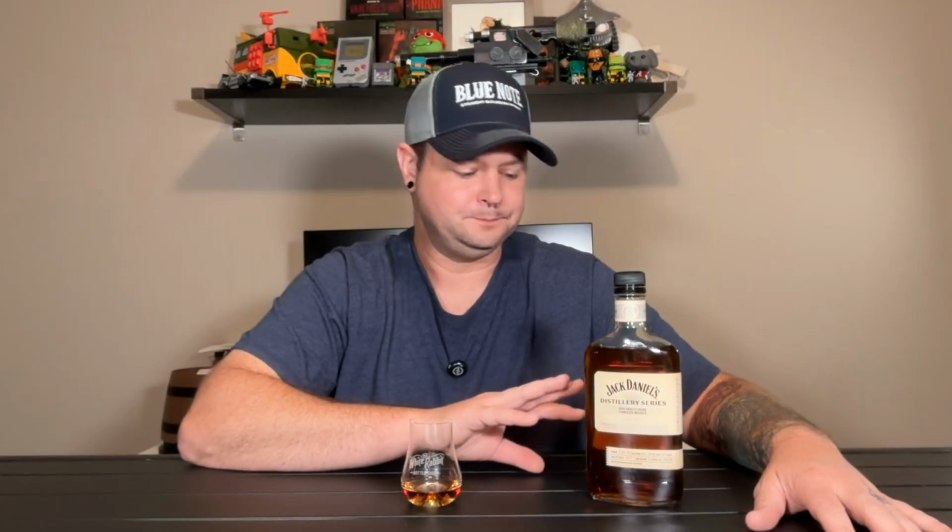Oh my gosh. Obviously, there's going to be some heat here with it being 138. But the first thing that you get, to me, is like a sweet peanut butter. That sweetness lingers. I wouldn't say maple syrup like they said here on the bottle, but just like a sweet peanut butter, a sweetened peanut butter.